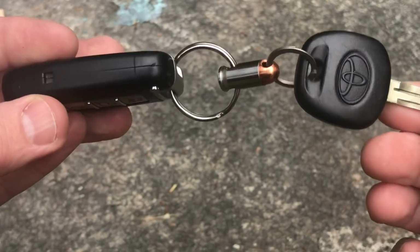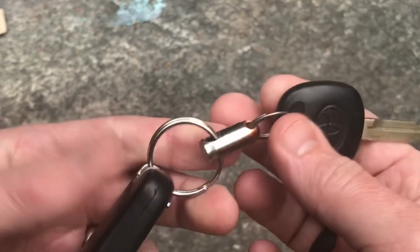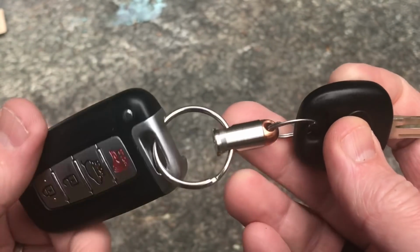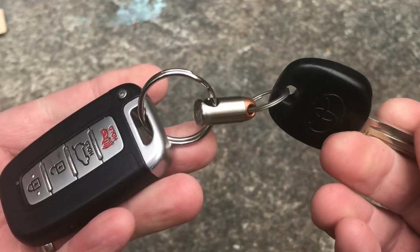Now I will say, just as a heads up, these run $16.95 each, it looks like. That's pretty expensive for something that small. If you're like me, I've got probably 7 or 8 different keys on my keychain, so that's going to be a big investment. But if you've got 1 or 2 keys that you want to be able to separate, then you don't have to pay as much.